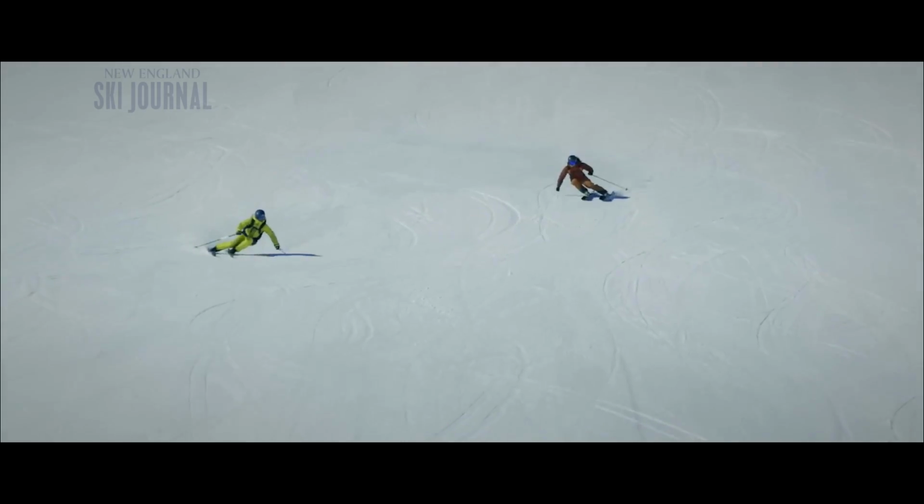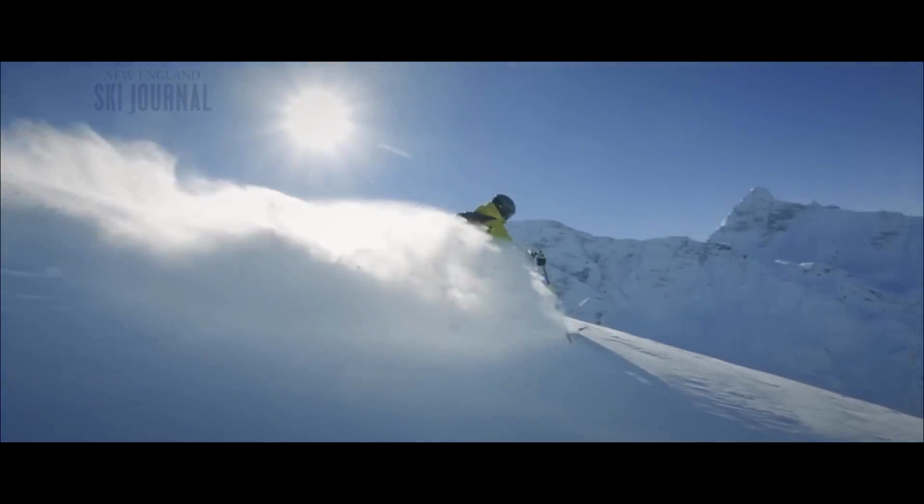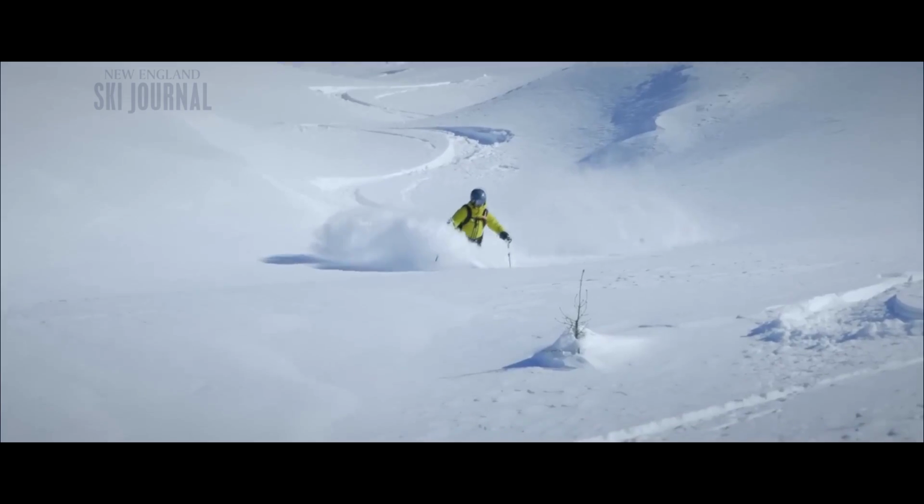The final ski today is the Nordica Enforcer Unlimited 94. This ski is really unique because it is super light yet powerful. It's designed with more of an AT feel but can still be used as an everyday all-mountain ski. While you're on the chairlift, it feels like you have nothing on your feet.